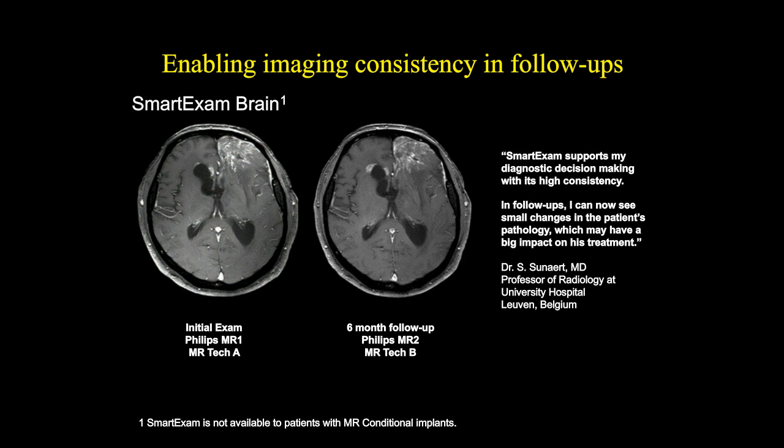You'll notice if you look at the frontal horn of the right lateral ventricle, there are small linear and perhaps nodular areas of enhancement on exam 1. On exam 2, with virtually identical positioning, you can clearly see that the more lateral nodule has increased in size and the more medial nodule is the same or slightly smaller.